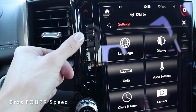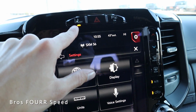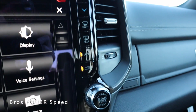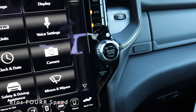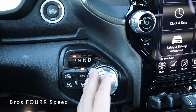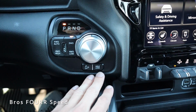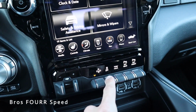And then over on the left side, we have some shortcut keys for the climate controls. Up top, we have hazards, lane keeping assist, the automatic parking, and then some more shortcuts for more climate controls. And then scrolling down below this, we have the screen off, a browse tuner, and then your volume and mute. And then on the left side, we have your gear selector. You just put your foot on the brake and twist this for different gears. We have all your four-wheel drive settings right here, as well as a downhill and an axle lock. And then below this, we have the trailer brake gain. And then more buttons right here.